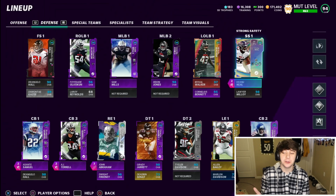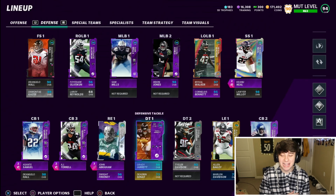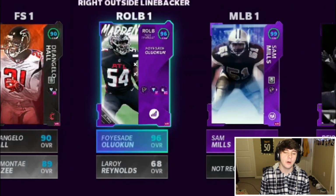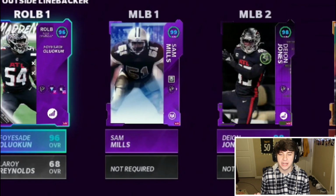Now it's time for the defense. On this defensive side, the new LTD, Kwon Alexander, is there. They got 99 Asante Samuel, 99 AJ, 99 Dion. This defense is pretty decent. And starting free safety, they got D'Angelo Hall at 90 overall. Then outside linebacker, 96 overall. I'm not even going to try to pronounce it.